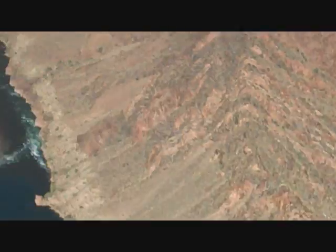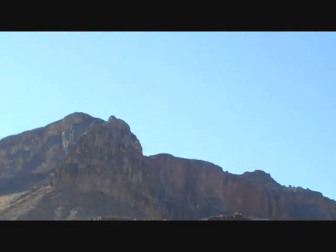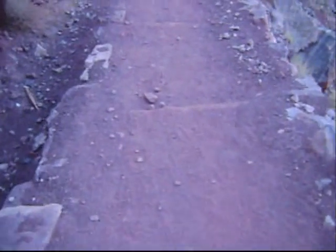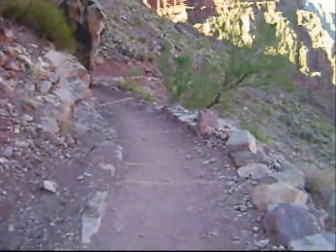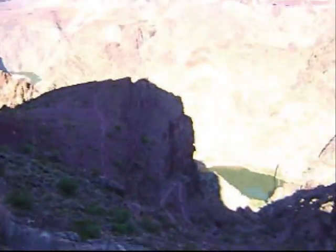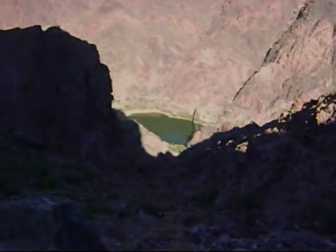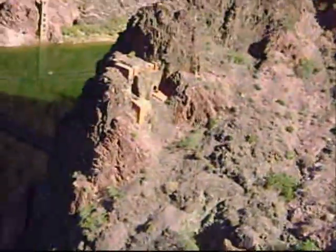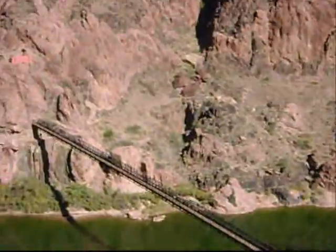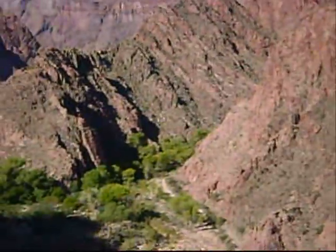We came from somewhere up there. Had to switch cameras. The battery ran out on the other one. That's the bridge that we're headed to. We're almost down there. The Black Bridge. We'll be going along the trail there, then up into that canyon to Phantom Ranch.